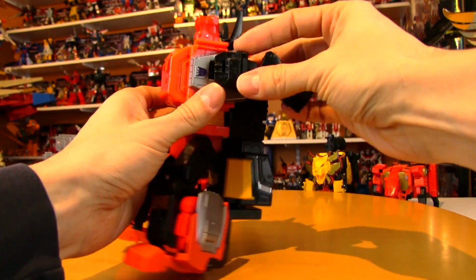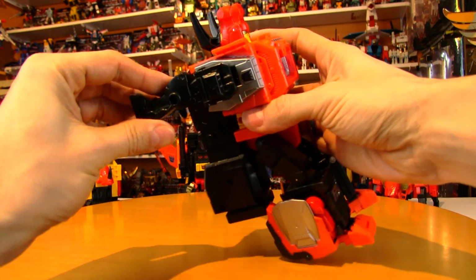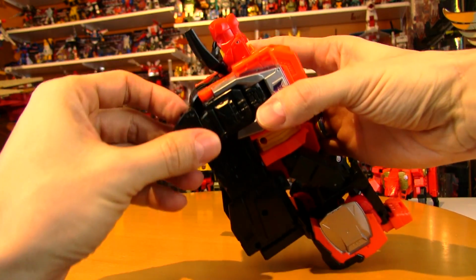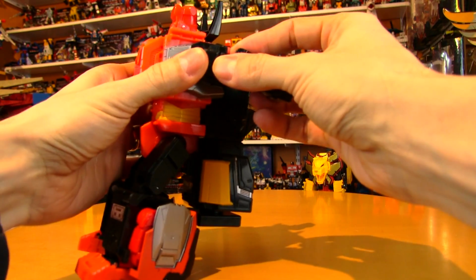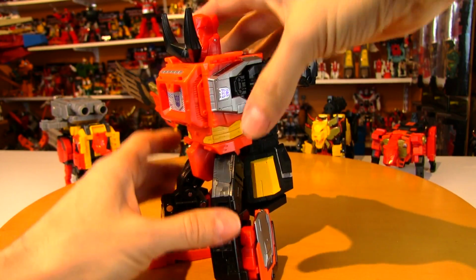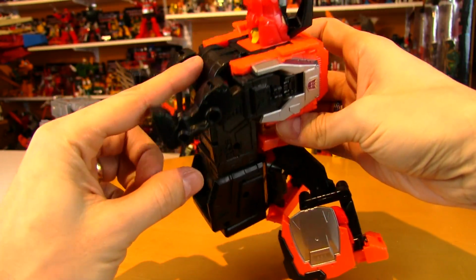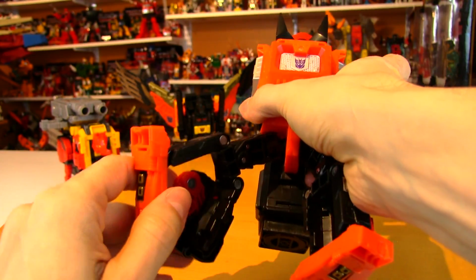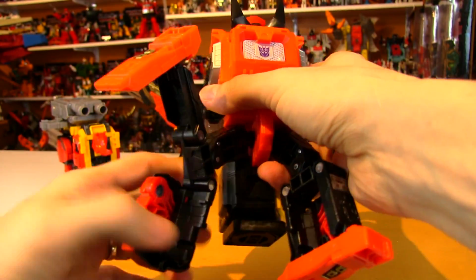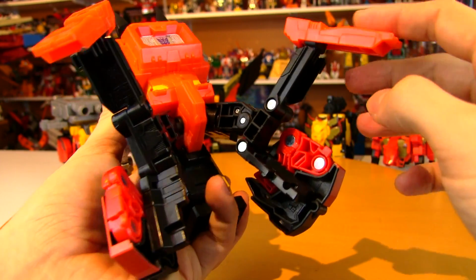Transformation is a breeze, just like Headstrong. Both arms get straightened out, turned, and then pushed into the sides of the body, like that. Head gets turned around, and the thigh from Predaking just stays where it is. The feet get separated on both sides. It's just this one little peg that attaches.